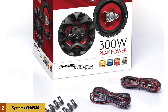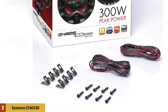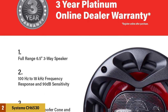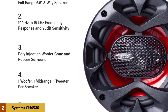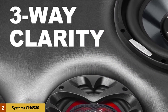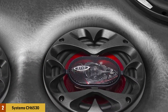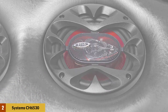Each speaker features a 1-inch polyamide dome midrange and 1-inch aluminum voice coil, while the woofer cone is constructed from poly injection. Peak power is at 100 watts into 2 for 200 watts. The 6.5-inch, 2-way speakers have similar specifications as the 5.25-inch units, except for peak power of 125 watts into 2 for 250 watts. The shallow mount versions require 1.8 inch of mounting depth, compared to 2.1 inches for the standard 2-way speakers.